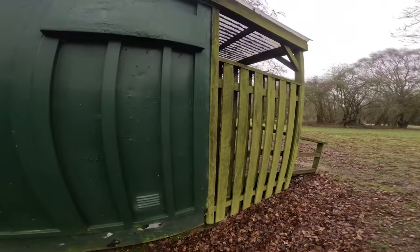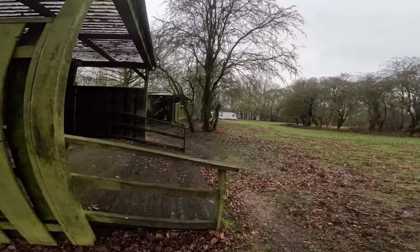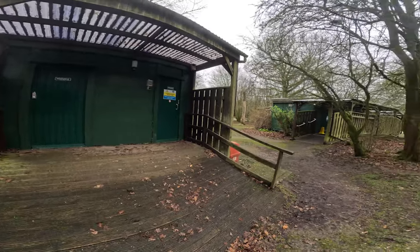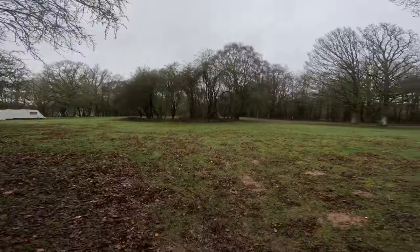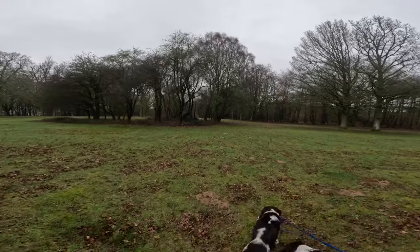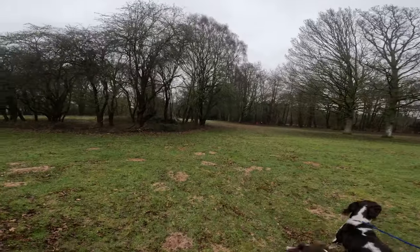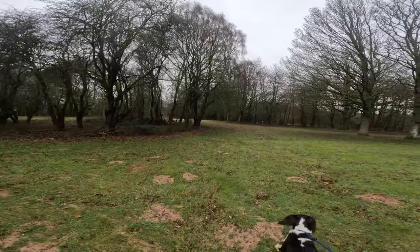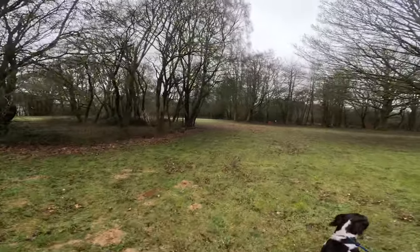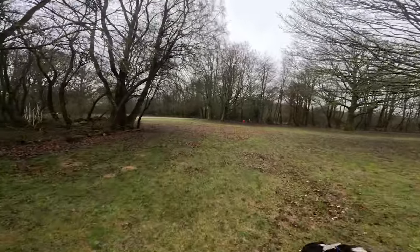So this shed here, I'm not quite sure what this one is. I'm just going to have a look. I think it might be disabled toilets because it's got a bit of a ramp. No, that's a private shed. So let's head back over to the pavement. It's very slippery here, guys, at the moment. The other thing we have noticed is there's a lot of molehills here as well. So be careful where you're putting up your tents and things like that, because there are quite a few molehills. So obviously the ground's going to be very soft under that.